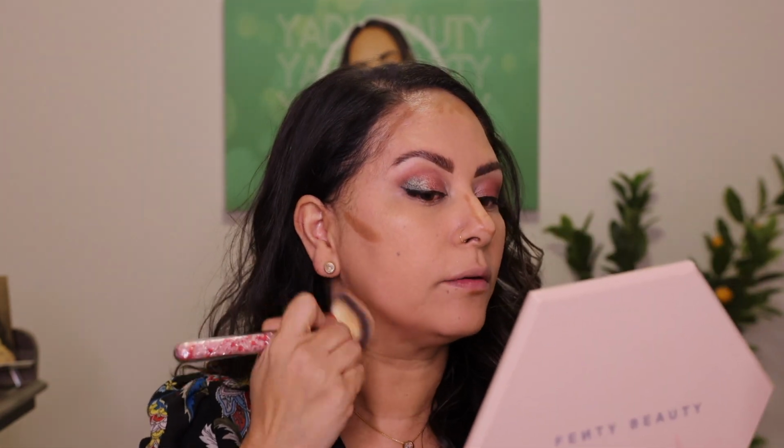It's the perfect color. I think the stick is a little dry now, but it doesn't smell weird or anything, so I'll keep using it.